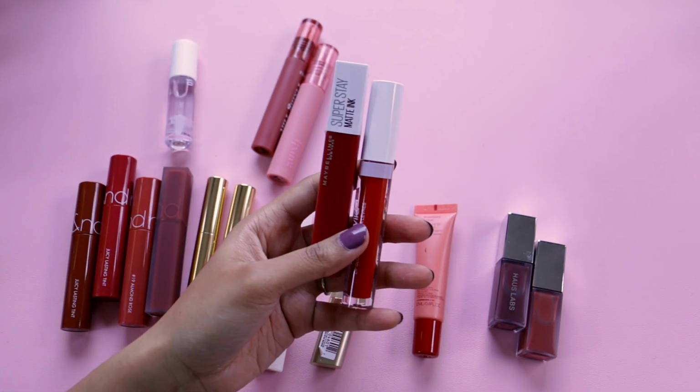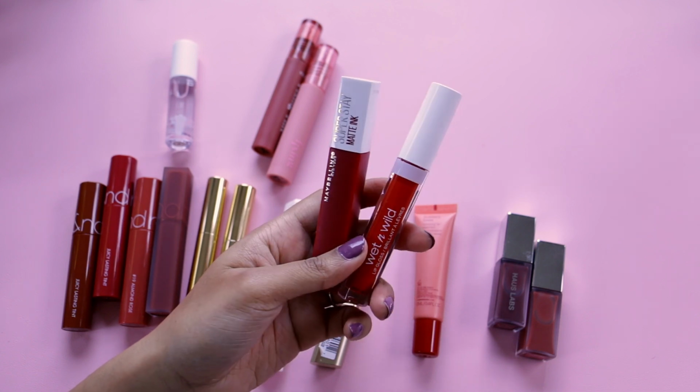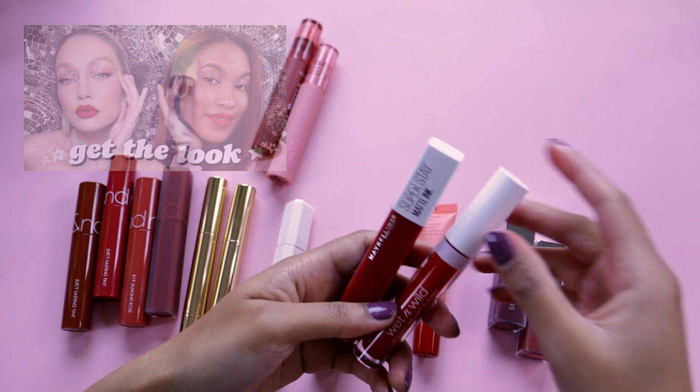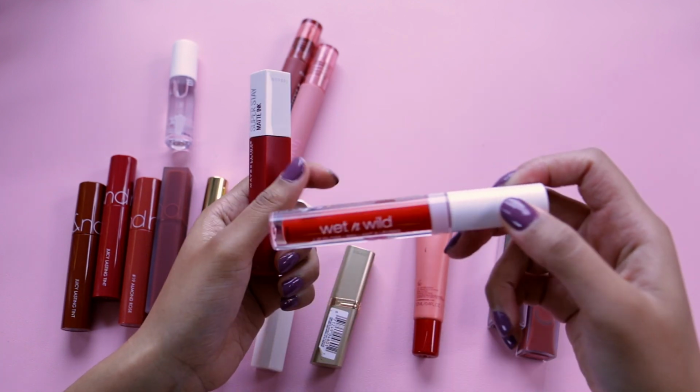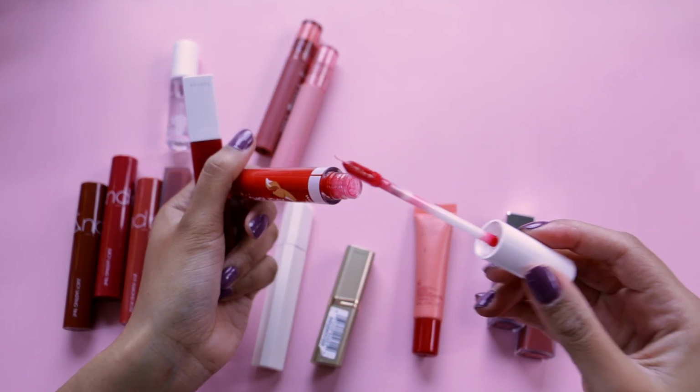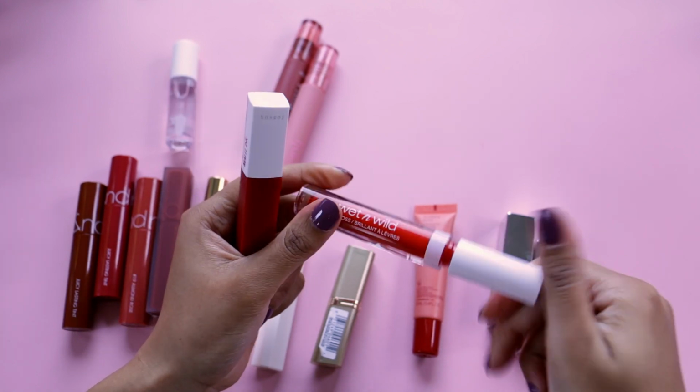I've got 2 red lip products here. I got these for the same look that I did. It was like a Gigi Hadid kind of Christmas look. And I really haven't used it outside of that. Even though it's nice to have a shimmery red gloss, I feel like that'd be fun even in the summer. The formula is just not my favorite.